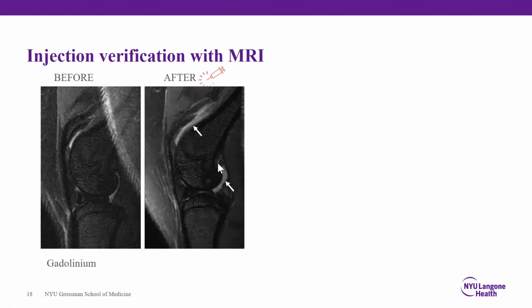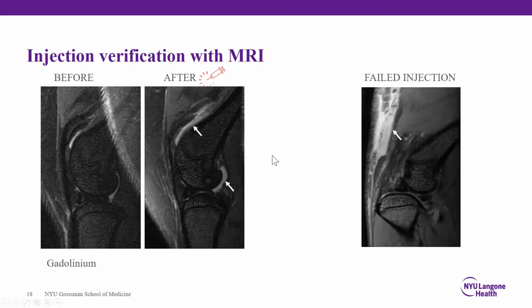We also use a gadolinium-based contrast agent, and for that we detect them with magnetic resonance, and we saw accumulation of the contrast agent, you can see here with the arrows, after injecting. There's an increase on the volume inside of the articular capsule. And a failed injection shows the contrast agent out of the capsule.